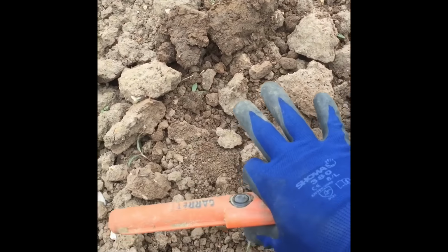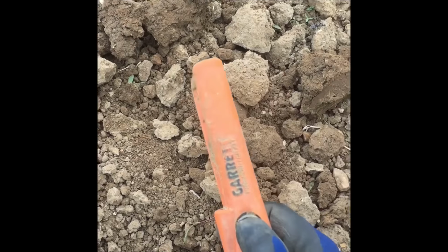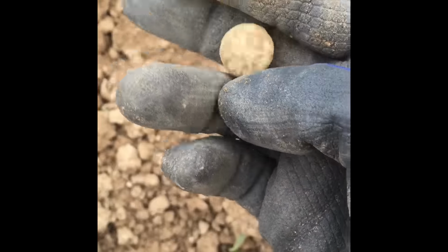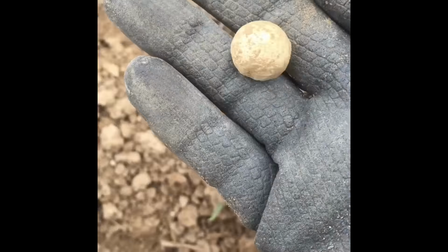Alright, guys. It's out of the hole. It's in this area somewhere. So let's get the carrot garrett on. Oh, I think my battery's dying. Oh, look at that! It's a musket ball! There we go. Second musket ball of the day. Happy days. Alright, catch you on the next.